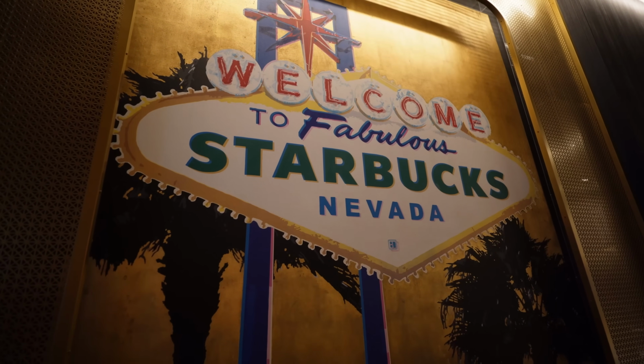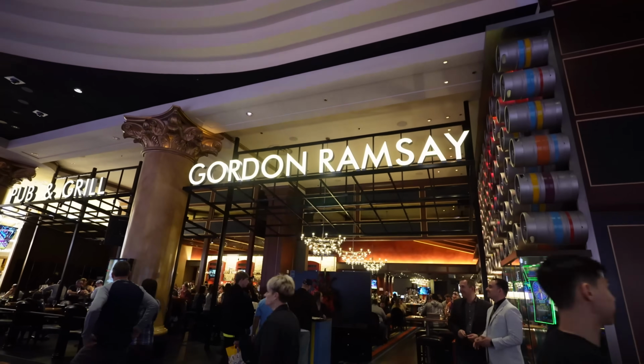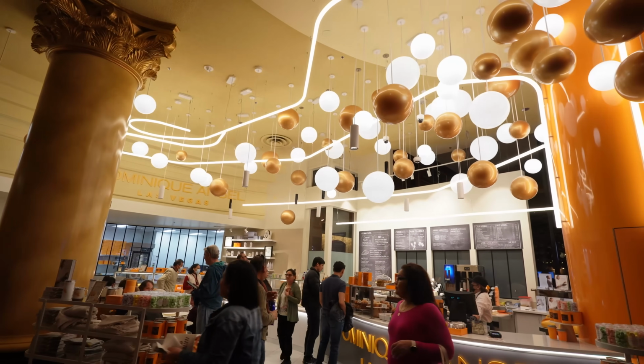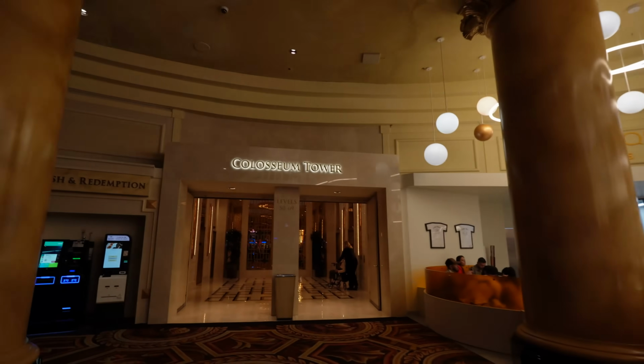This Starbucks is always busy, but I do like this mural they have of the fabulous Starbucks Nevada. Pretty cool. The Pub and Grill by Gordon Ramsay is also right next to the food hall. A lot of people love dining here. It's always busy. Last video I did try the Dominique Ansel Cronut, and it's right here by the Coliseum Tower elevators. Cronut was decent, but it was like $7.99.